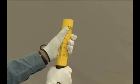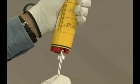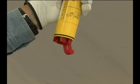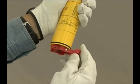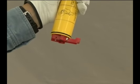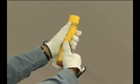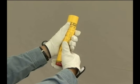Remove the caps on the top and bottom. Remove the safety pin, then lift the ignition lever. To launch, while holding the body of the signal vertically, press the ignition lever in the rocket body with your palm.